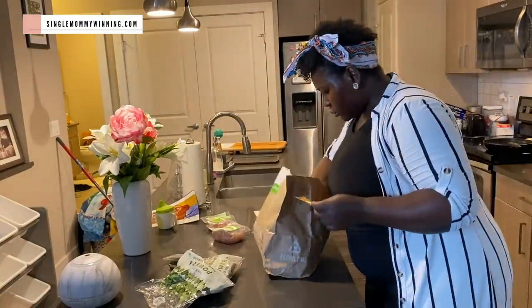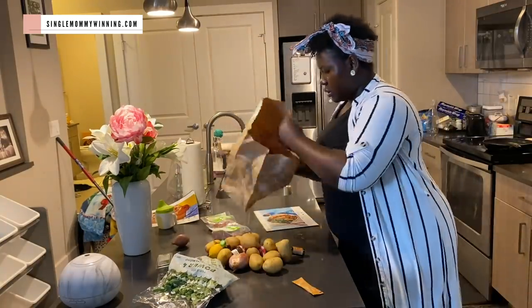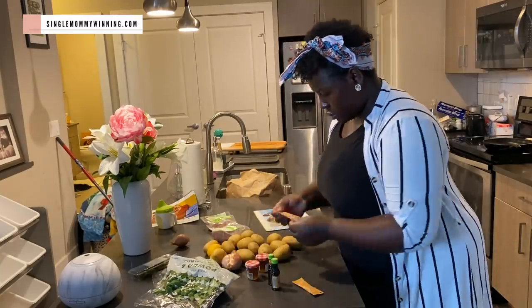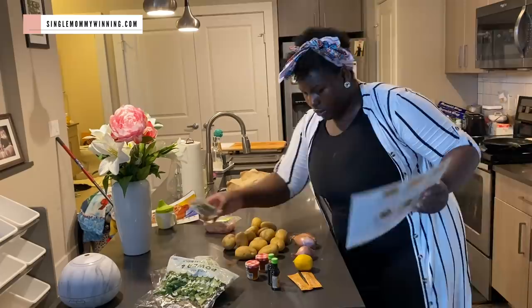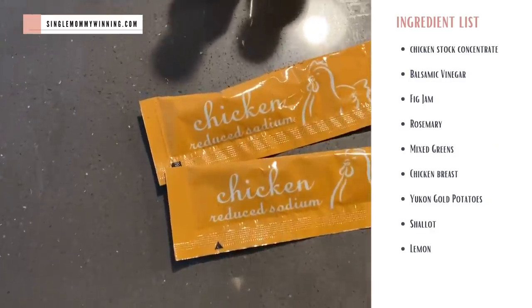But I ended up deciding to actually make the chicken, which just looked so beautiful in the picture. So I wanted to remake it. I'm going to go ahead and share with you guys how I was able to put it together. And you'll be able to see how my boys enjoyed it as well, because they really loved it. Like it was so good.